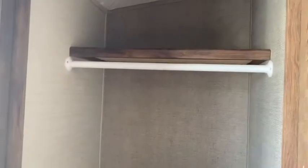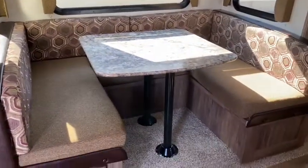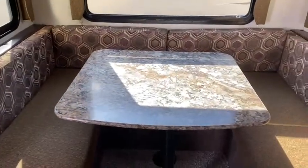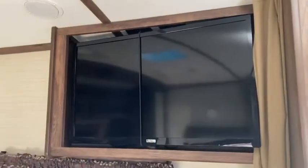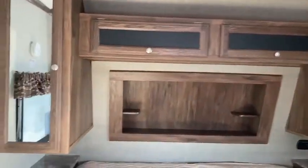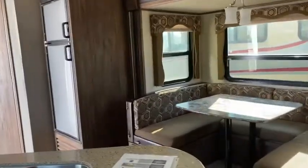It's a great closet right by the door, so perfect for storing coats. The dinette will convert down into a bed. LCD TV. It does have the enclosed bathroom.